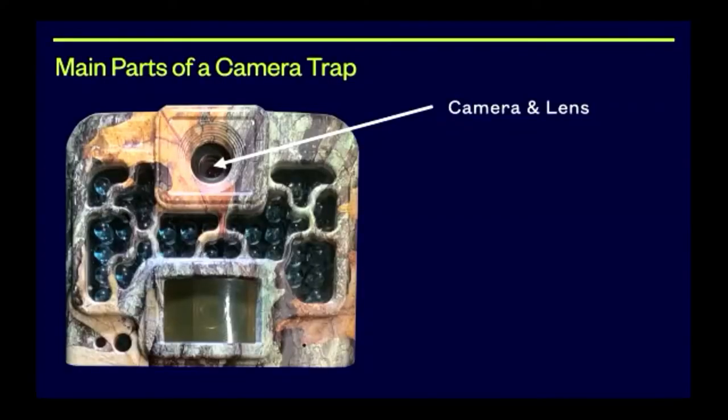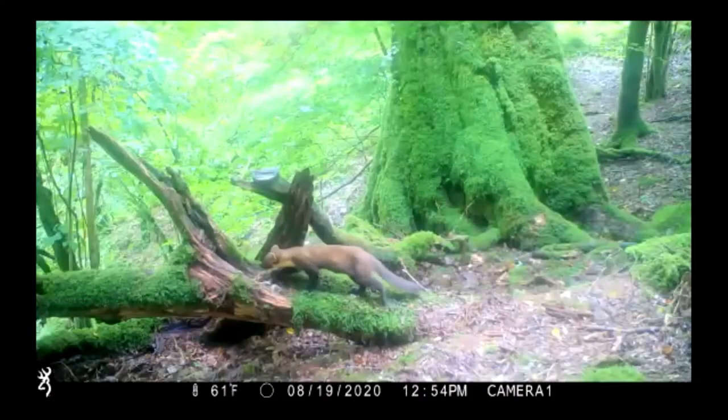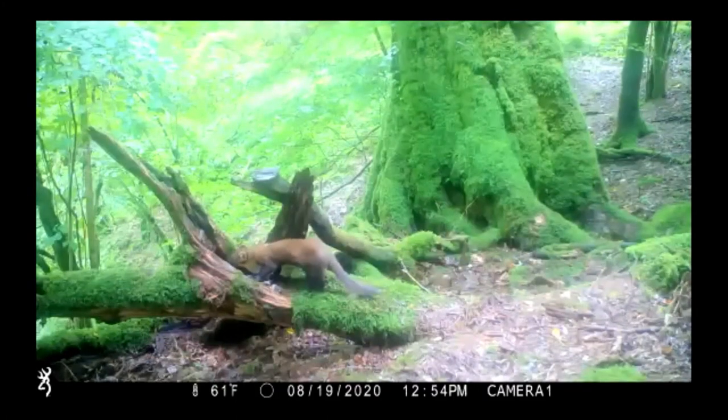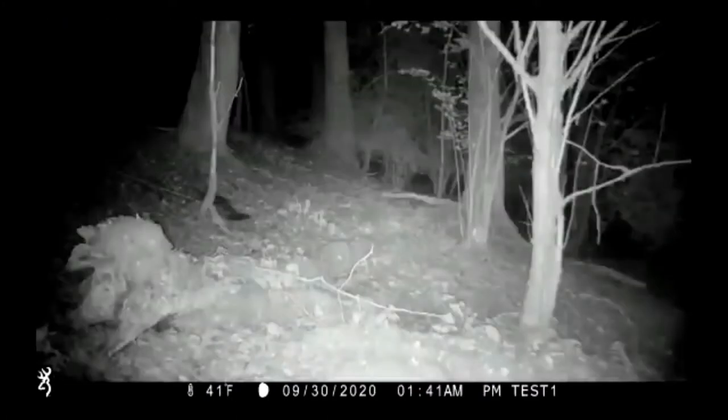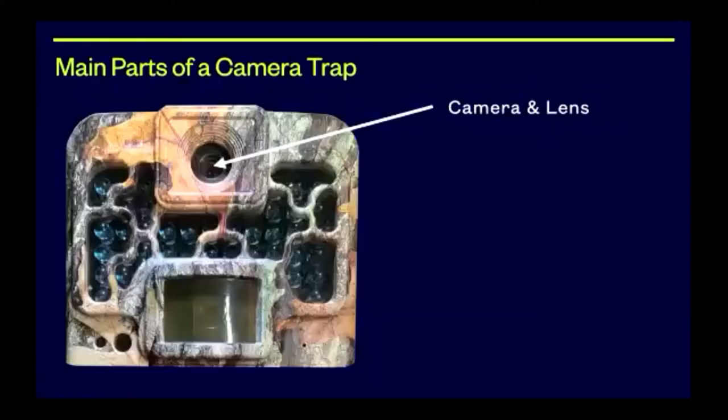So, starting at the top, we have the camera and its lens. Typically, these cameras work in one of two different modes. During daylight and when there is sufficient light, they are capable of taking color photographs and videos. But at night, they will only take black and white images and videos that are illuminated by the infrared LEDs, which we will talk about in the next slide.